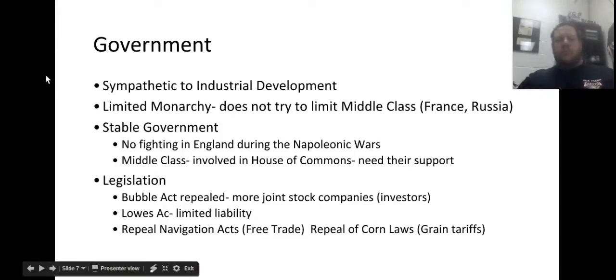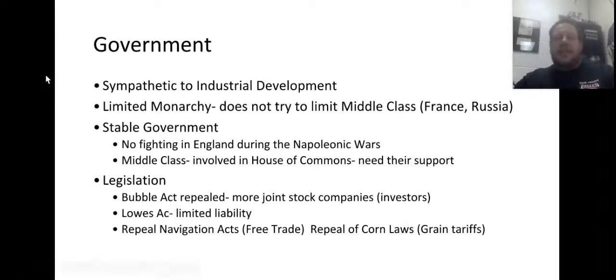Top it off, the government of England did a lot of things to help industry along as well. It didn't want to limit that middle class. So in monarchical states, early France, Russia, Prussia, etc., you saw a limiting of that middle class, so they don't rise up and force out the monarch, i.e. what happens in the French Revolution, right? Third Estate. And so a lot of times they'll limit what's happening there.